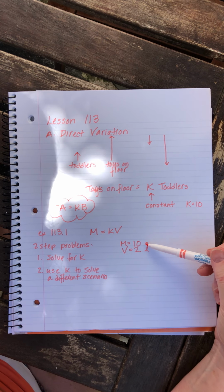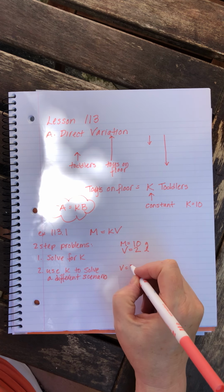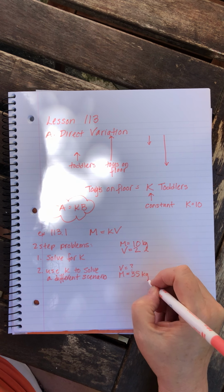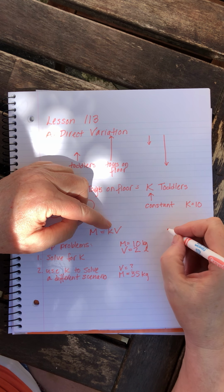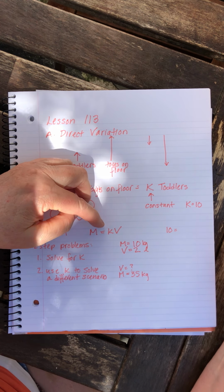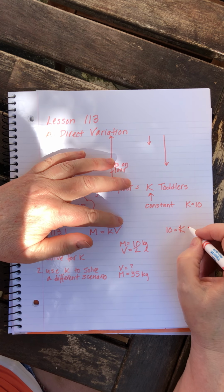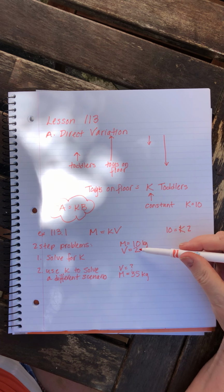Okay, so this is scenario one, and then we're also supposed to figure out what would be the volume, so that's what we don't know, if the mass is 35. Oh, this was kilograms. I'll put it in there. 35 kilograms. Okay, so we use this part and this equation to solve for K. Ready? So we know that. I'm going to work up here a little bit so I don't run out of space. 10. I'm plugging into this now. I'm not using buckets because everything's positive. K is what we don't know, and the volume is 2. Okay, so 10 is the mass, volume is 2.